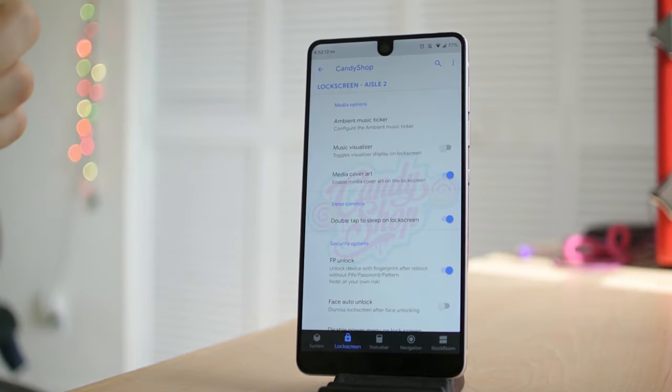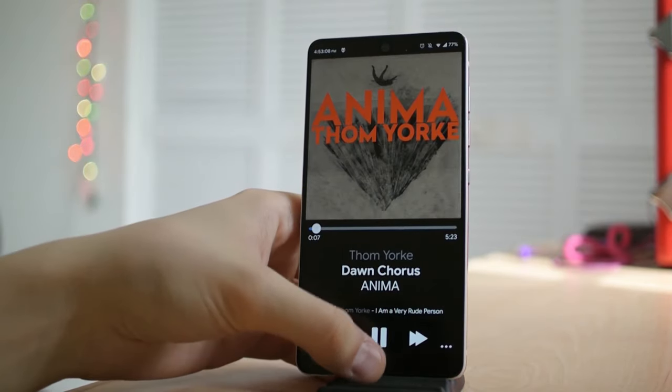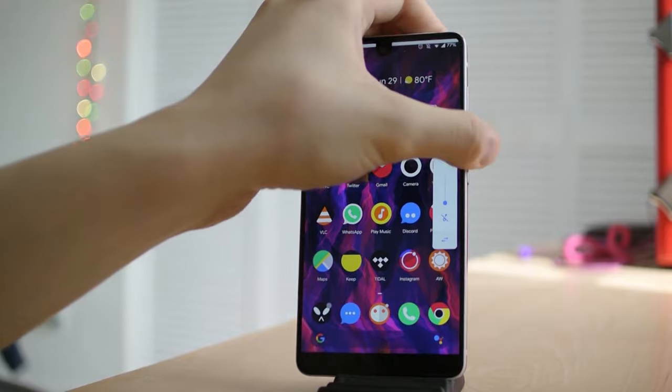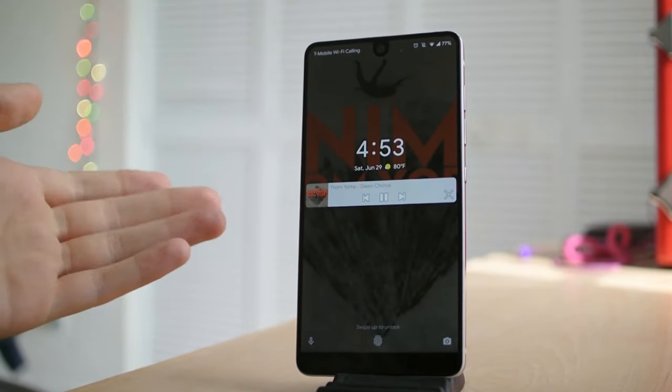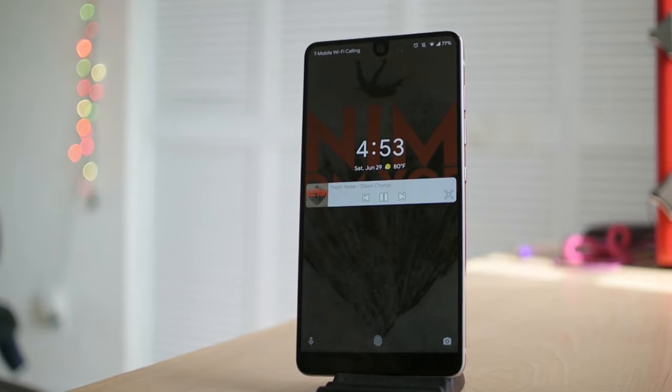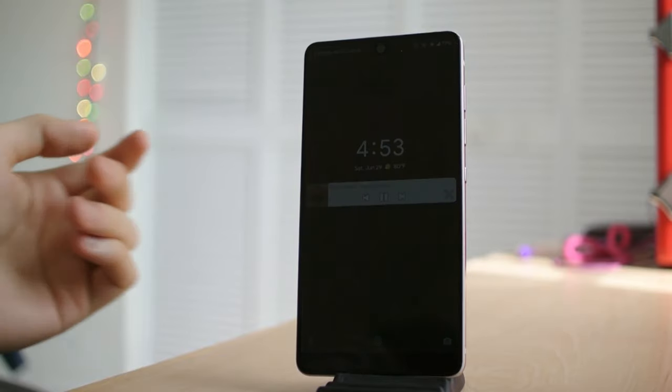This is a feature I love to have because Android got rid of it with, I think, what was it, Nougat or Marshmallow? Where you have the media cover art be your wallpaper when you're playing music. That seems like common sense to me. I don't know why they deleted it. Like, if Google wants to disable it by default, at least just give us the option. So now I'm playing a song, so on my lock screen, if I press the right button, it shows it in the background. This should just be a default feature, but thankfully it's here in CandyROM, as well as a good helping of other AOSP ROMs.